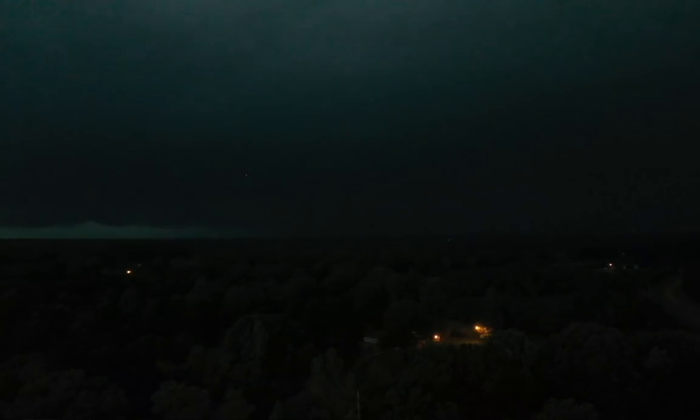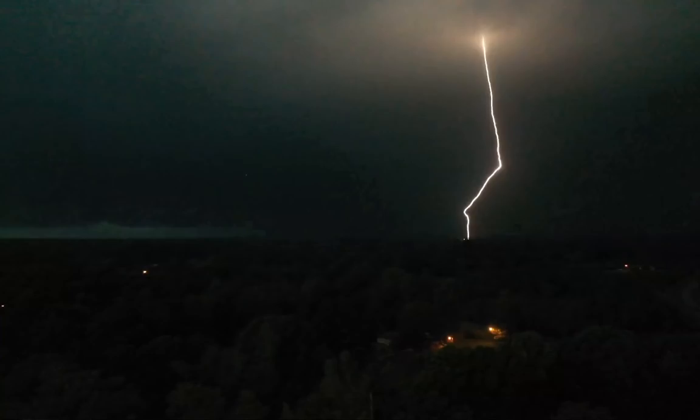There you can see that video. This is the drone video, and that dark area off to the right is the circulation that eventually became the long track EF4 tornado, but really a huge wall cloud there. And this drone was definitely a vital tool to be able to see the structure of the storm as it was approaching, because there were a ton of trees all around there.